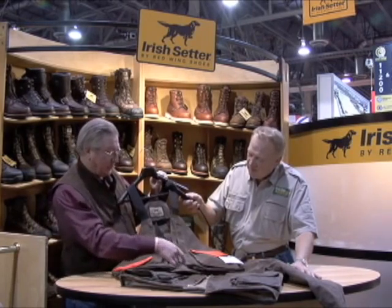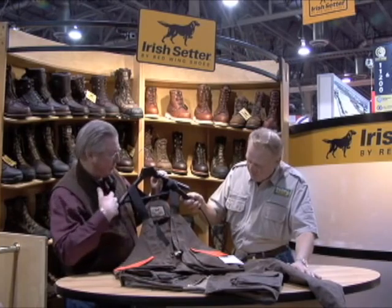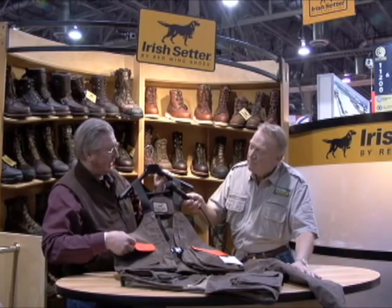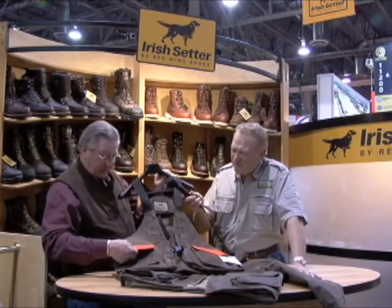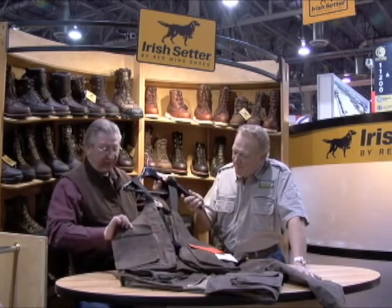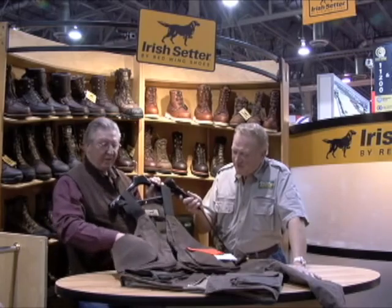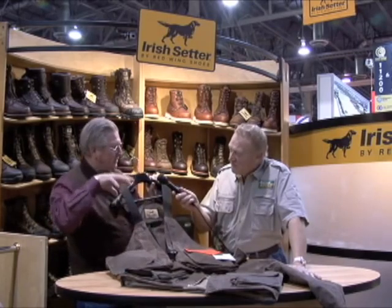So they wanted two snaps to distribute the weight a little better. They made me take the dome off. We had a dome because they didn't want it to scratch the butt of their gun. So we use a little magnetized system that keeps the flap up and out of the way. They needed a pocket big enough to drop a whole box of shells in.